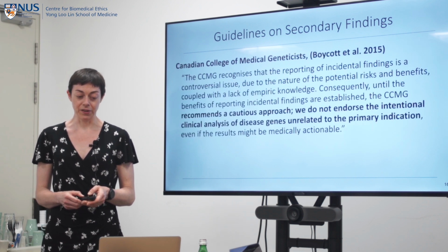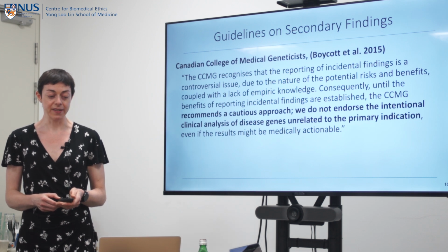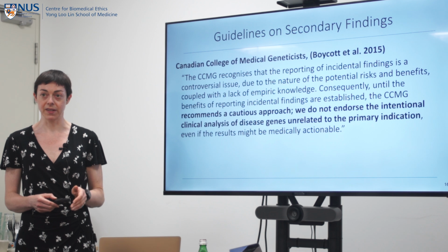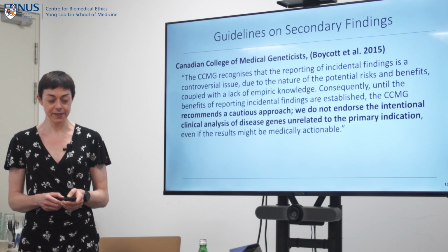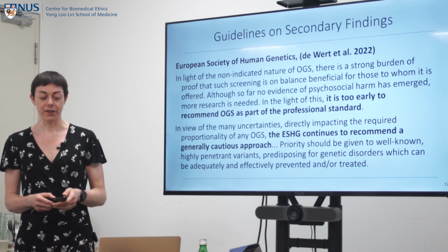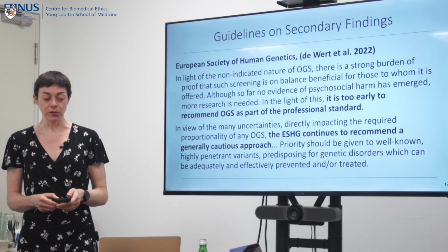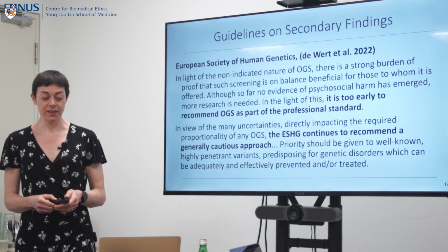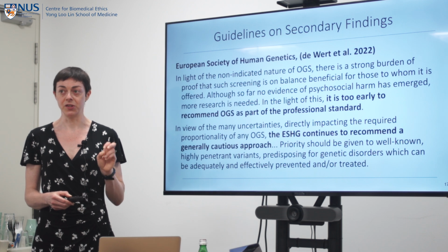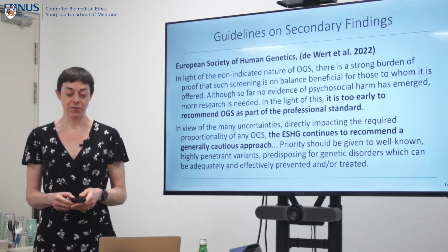And one of those groups is the Canadian College of Medical Geneticists, where they basically say they don't endorse searching for secondary findings. And then just this year, the European Society of Human Genetics came out with a very thoughtful and detailed statement where they said that they still think it's too early to be actively searching, and they call them opportunistic screening for these findings.